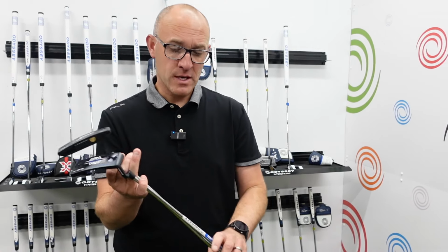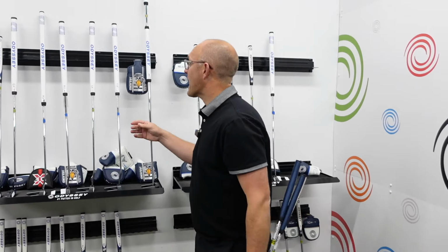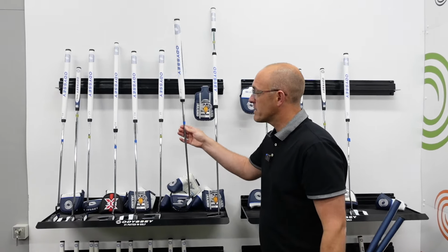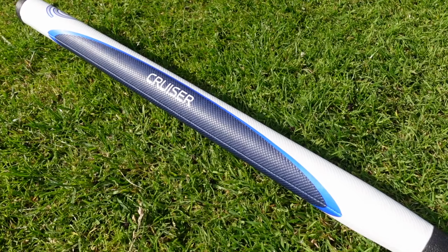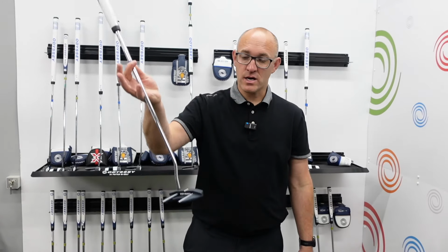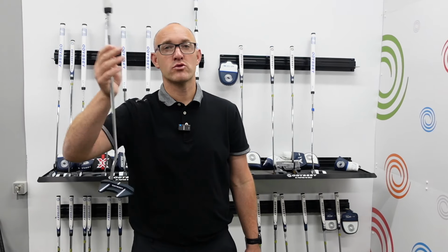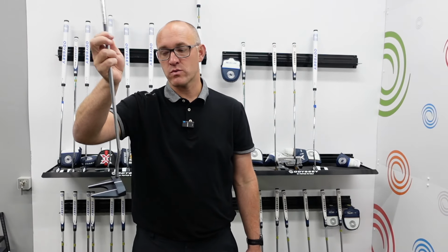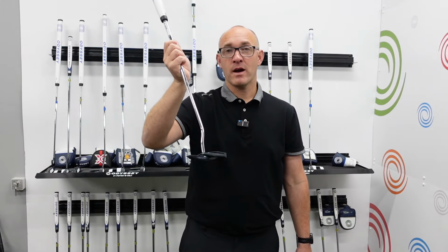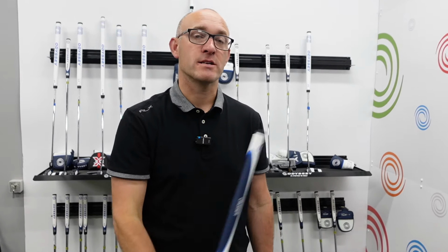But before we do, they brought these 2 heads, 2 designs, out. They then went back to a real winner, and they brought out the Cruiser range. So that slightly longer shaft, counterbalance putter, the Cruiser, just brilliant. This was in a model a few years ago that sold tremendously well. It's having great success on tour as well. So look, we're going to head out to the putting green, and I'm going to head out there with my best 3 putters from the Odyssey range.